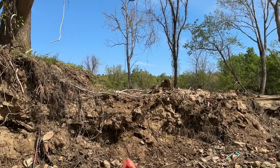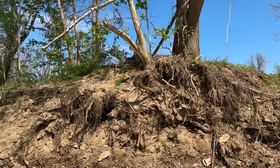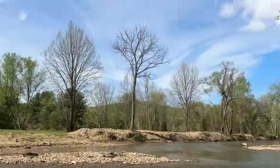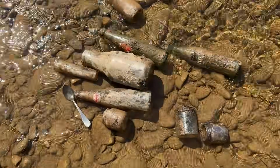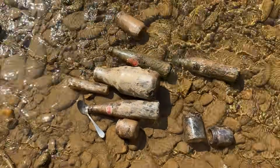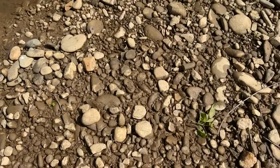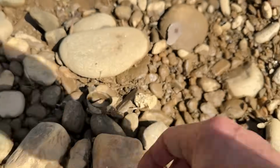So this is the bank that I've been working here. It's been a hunting hole so far. And I took a quick break. I came over here to the river. I put some of the bottles that I already have found, not all of them, but a few. I'm just letting them kind of rinse, and then I'm looking around the ground to see if there's any interesting things. From time to time, you find some stuff.